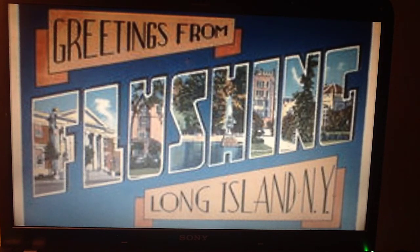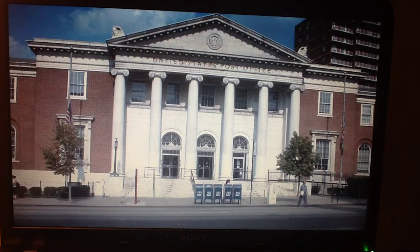Since a lot of people live in Flushing, there are a lot of buildings we just pass by and don't notice. Just like this one, the post office on Main Street and Sanford Avenue. See the residential building behind it? I'm going to share the story about this building with you.